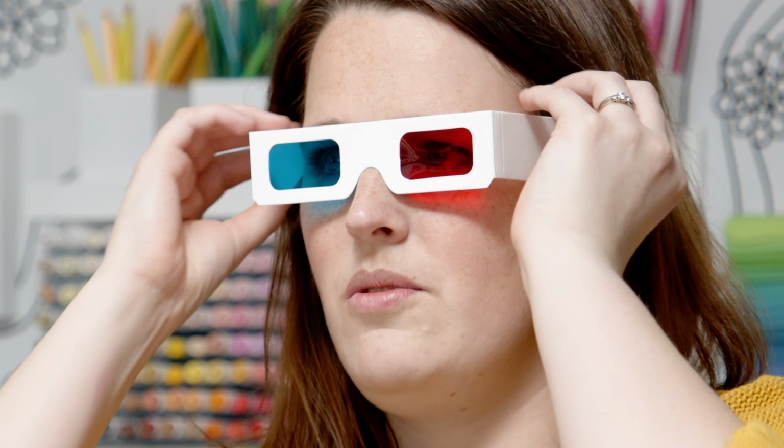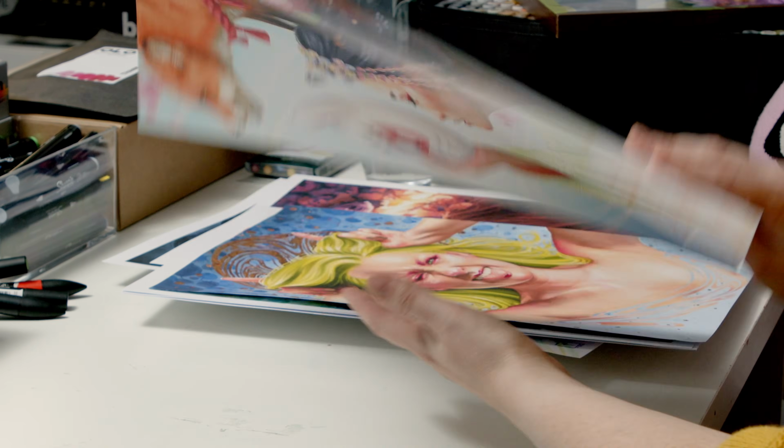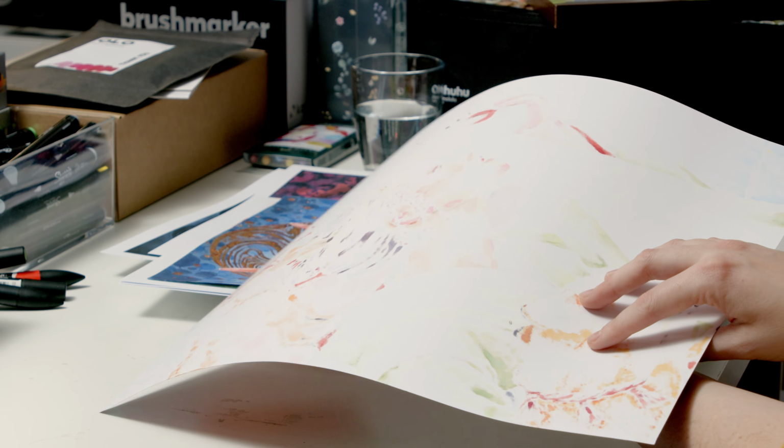Now there's a look. Well, this is migraine inducing when you've got the lights in the studio. This one just looks like a print. Flip it. It's clearly not a print. The level of realism is just something that I never thought you would be able to do with markers.